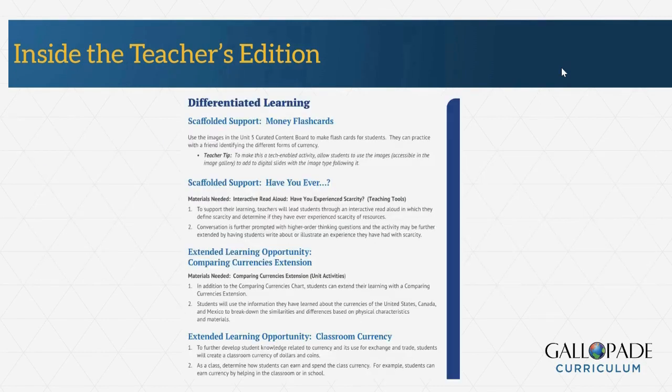Differentiated learning. You can see here scaffolding support, different ways you can scaffold, and different ways you can have extended learning opportunities, ways that you can go beyond the book and reach higher and higher levels and push students, increasing rigor. It has all of those things available to you right there in the teacher's edition.